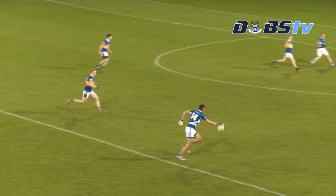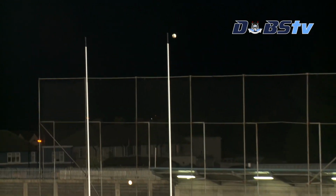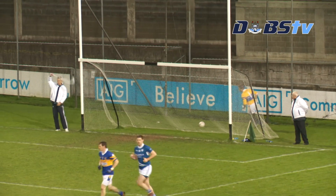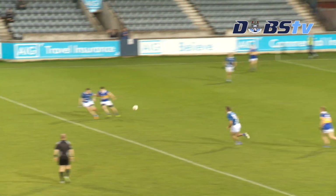Ball in the middle of the park by Skerries. Coming forward is Collie Daly. Collie Daly toes it, solos up to the 20-metre line, trying to draw his kick inside off the right boot. That's a lot better from Colin Daly. And Collie Daly has got their first score from play. That's important. The goalkeeper slips as he kicks it.